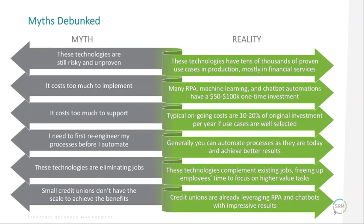And finally, we sometimes hear that credit unions think they're too small for this. They don't have the economies of scale to have a sound business case for this technology. And again, we don't think that's true. There's a lot of credit unions today who are already leveraging RPA and chatbots with impressive results. And really, I'm of the opinion that there is not a minimum size threshold in order to see the value in these technologies.